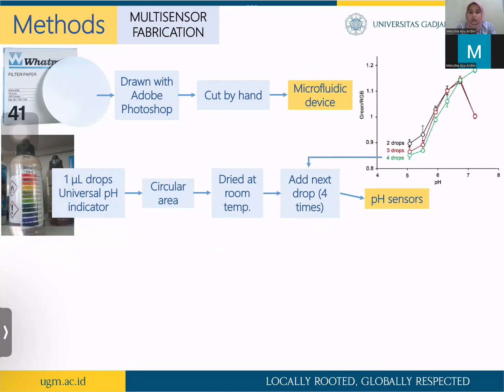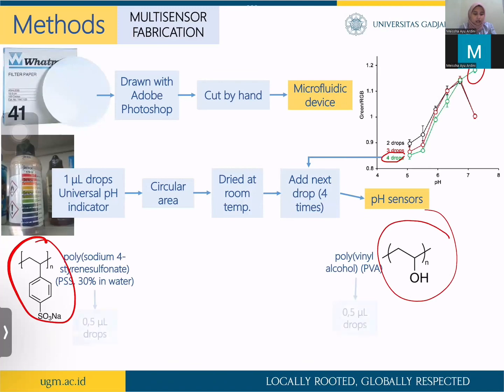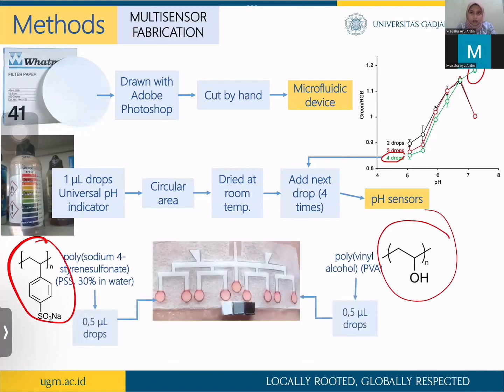It's because from this plot, we can see that with 4 drops, the green line here, they're still stable at high pH. And the last one is the soluble valves obtained by adding PSS. This is the structure of PSS, and this is the structure of PVA. They added each half microliter drop to the platform, and then dried in an oven at 35 degrees Celsius. And after that, they got soluble valves. This step works better than drying at room temperature.